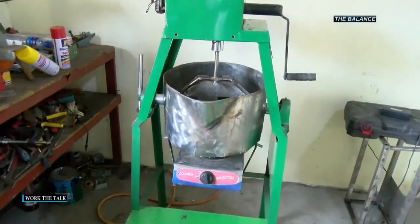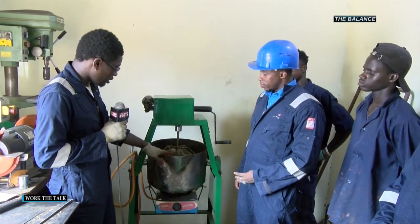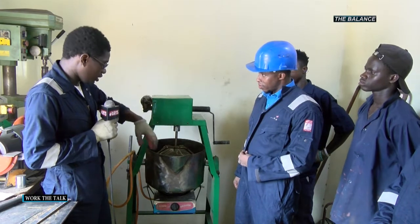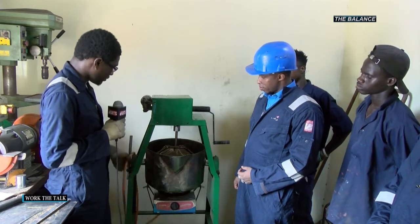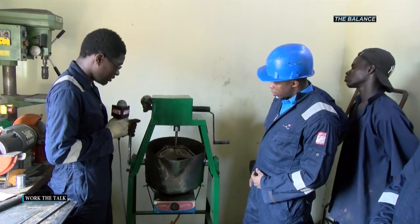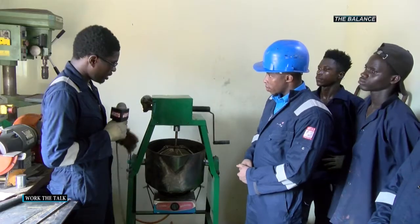Yeah, it comes with a gearbox as well, so that it can be both manual and also electrical. And it comes with this container as well as this stirrer, which does the stirring. You can use your hand to stir, or by switch, it will do the stirring. And also the handle. If you want to empty, this is the handle that you use. Okay, just to empty.